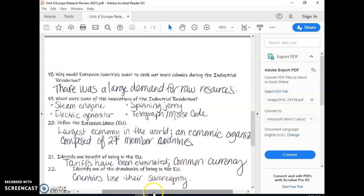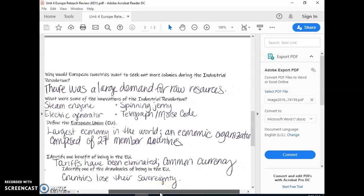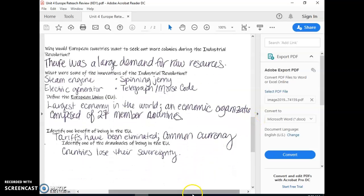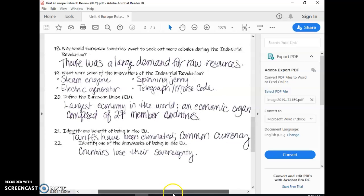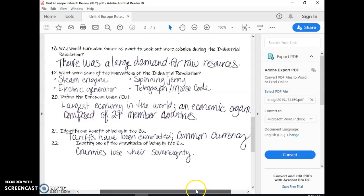Number 20, the European Union, or EU, is the largest economy in the world. It's an economic organization composed of 27 member countries. Okay, number 21, a benefit of being in the EU. Tariffs or taxes mostly have been eliminated on goods that go between member countries, that cross those borders, and then the other thing is the common currency known as the euro.